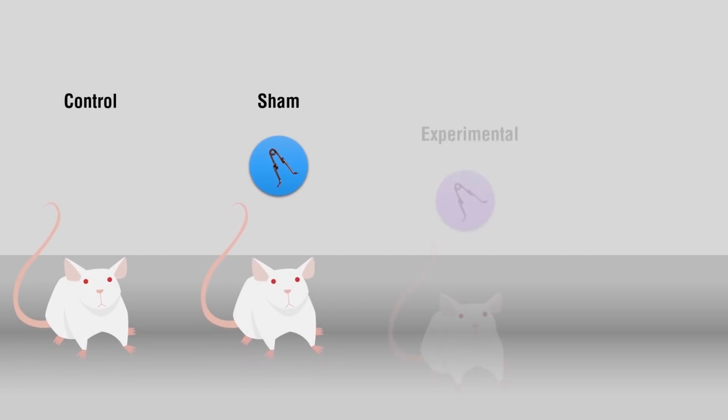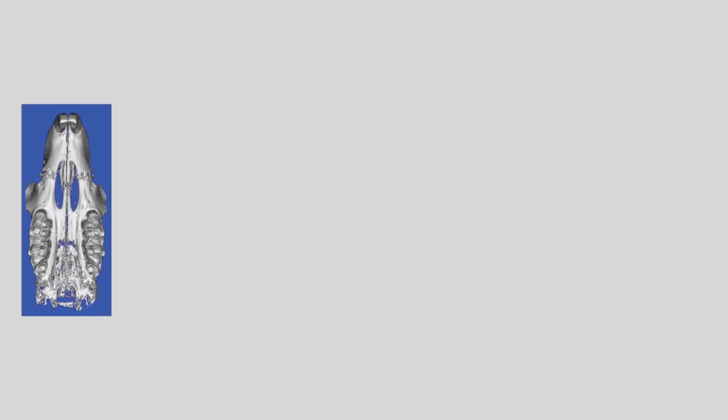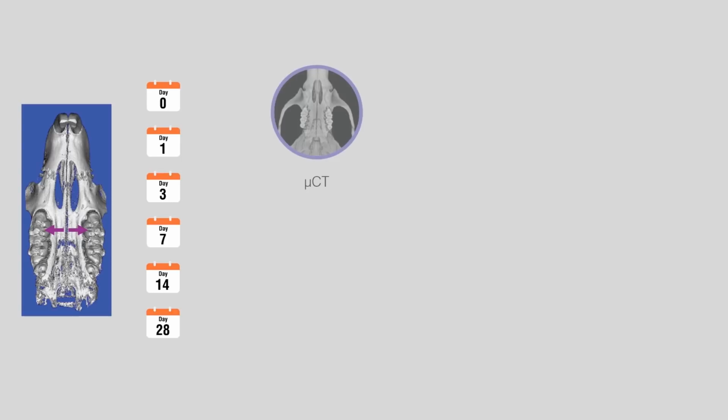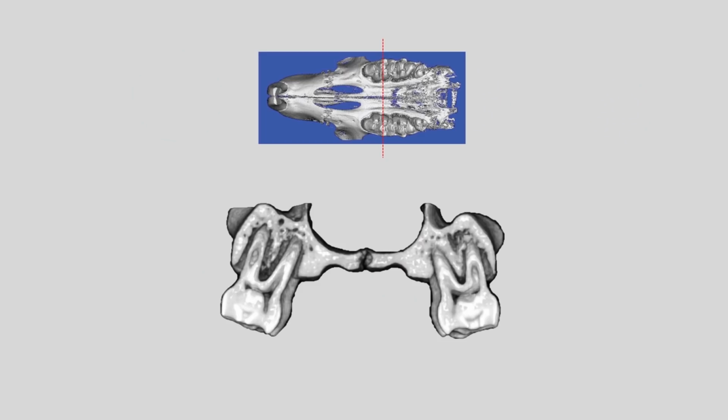Animals were divided into 4 groups: untreated control, sham, experimental, and experimental plus nonsteroidal anti-inflammatory medications, or NSAIDs. Transverse force was applied to the maxilla through a tooth-anchored expander for 0, 1, 3, 7, 14, and 28 days. Skulls and sutures were evaluated using microcomputed tomography, fluorescence and light microscopy, gene and protein expression, and immunohistochemistry. We measured the width of the sutures, palate, and dentition in 3-dimensional micro-CT images.